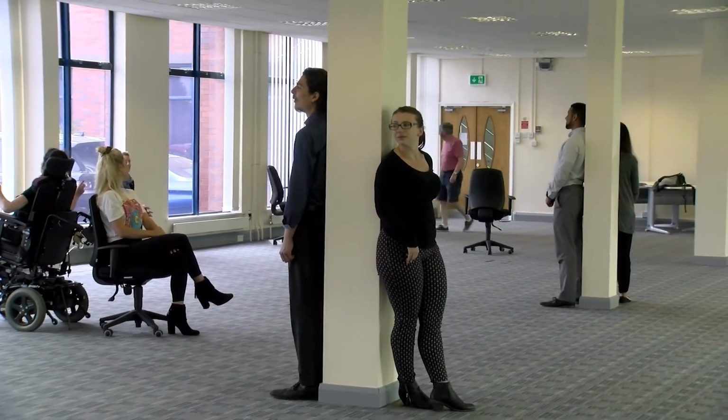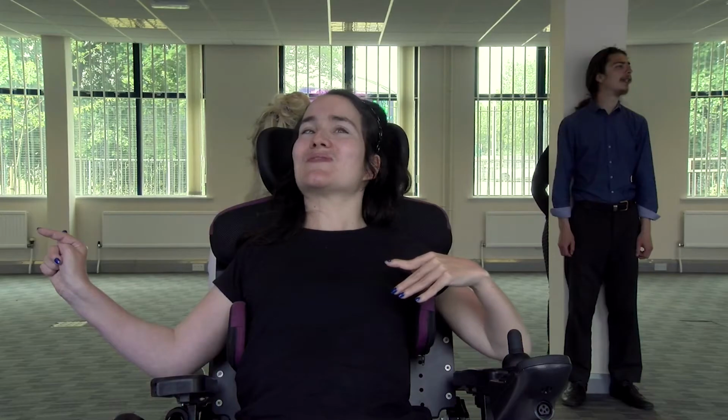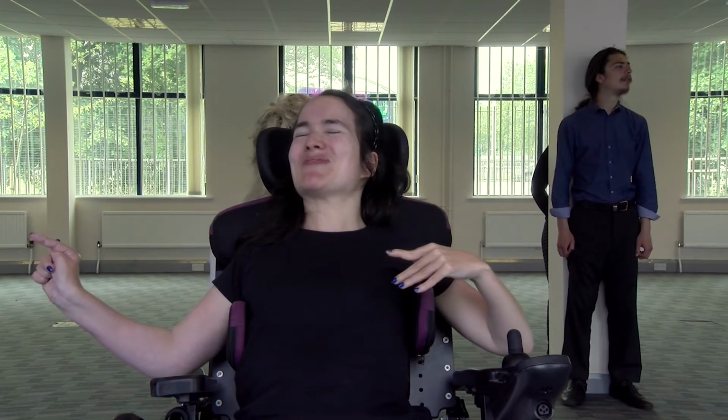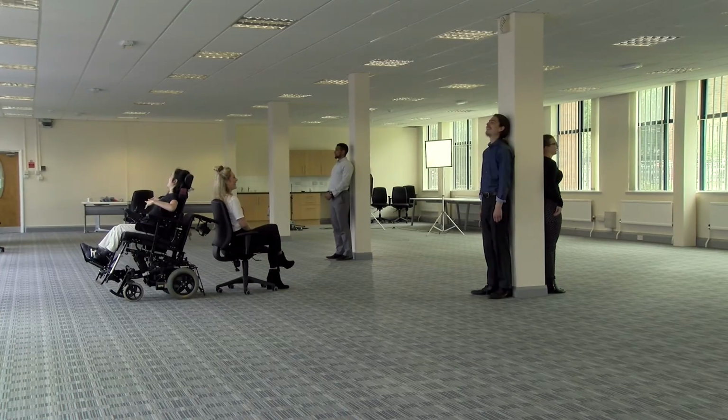So in this exercise, what we're getting people to do is sit back to back, as you can see, or stand back to back, and we're getting them to just try and have a conversation normally. We've obviously created a barrier to that conversation because they can't see one another. They can't see when those pauses will come in. They can't see any facial expressions. There's absolutely no non-verbal communication coming their way, and we're trying to get them to have a conversation.